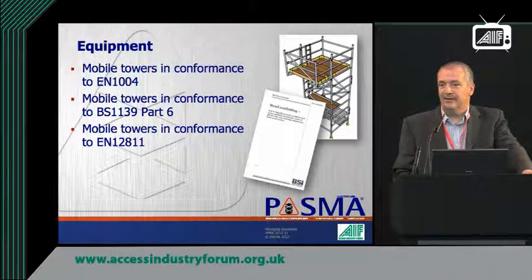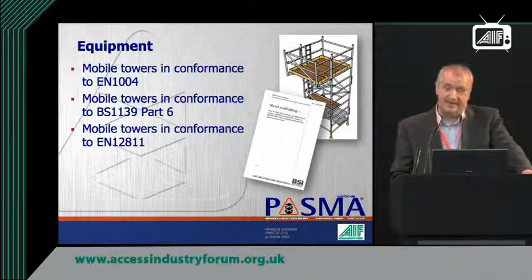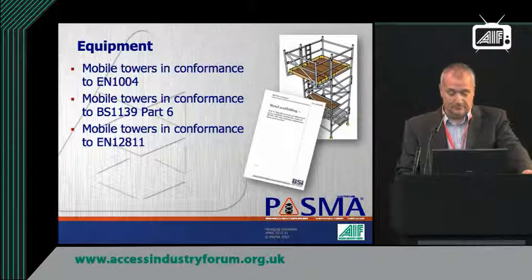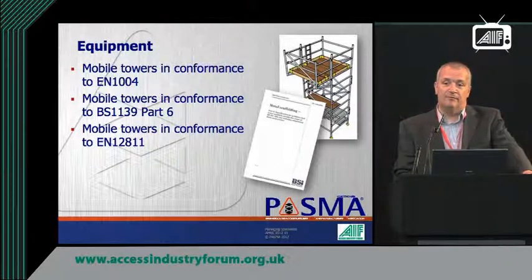BS 1139 Part 6. Has everyone written that down? So BS 1139 Part 6, and that includes towers with cantilevers, linked towers, towers that are joined, towers with walk-through and high clearance frames for access, room scaffolds, so that's towers less than 2.5 metres. Now think about that. The standards for EN 1004 is 2.5 metres and above. The standard for towers below 2.5 metres is BS 1139 Part 6.